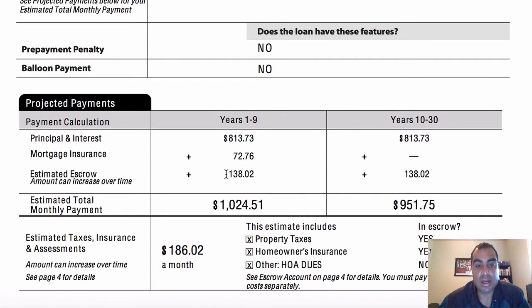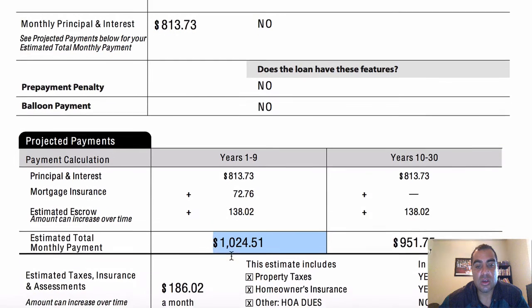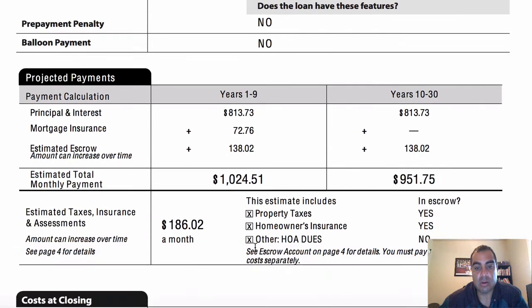Now this is the projected payments, for years 1 through 9, and then 10 through 30. So $813.73, mortgage insurance $72.76, estimated escrow was $138.02. So the total monthly payment would be $1,024.51. Okay, so guys, you could buy a $180,000 house, and that would be your payment.